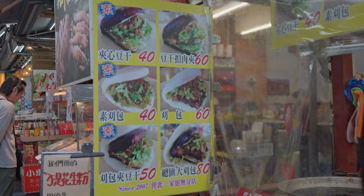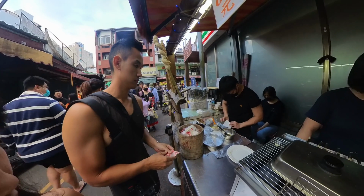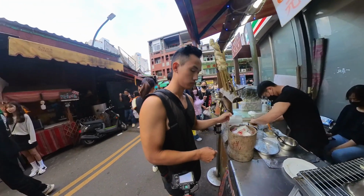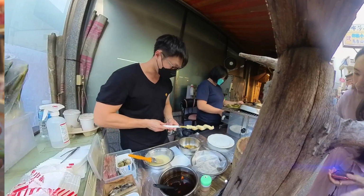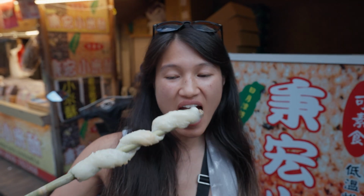It cost 60 NT for this. What did we get? We have no idea. We saw a whole bunch of people eating it and it looked so good. I assumed it was bread on a stick. It's a bamboo stick that's covered in condensed milk. Another lady said it's glutinous rice, but I'm gonna find out now.